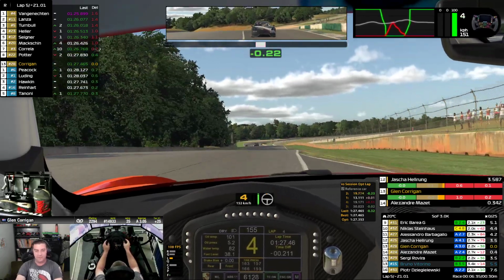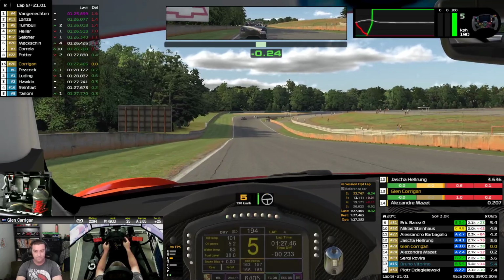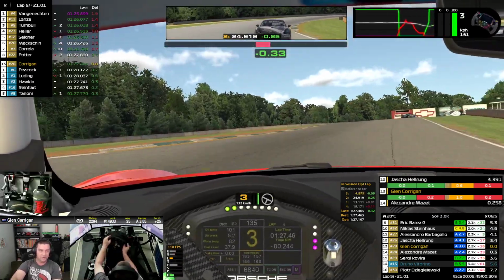I'm going so much faster. I could probably actually do that corner in fourth. This is still third.